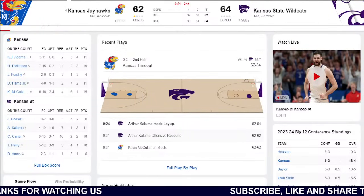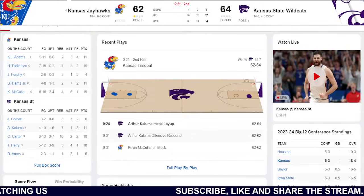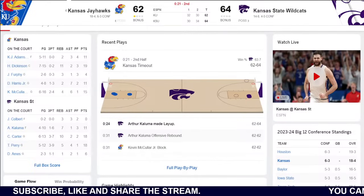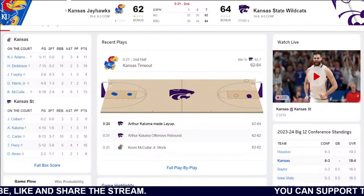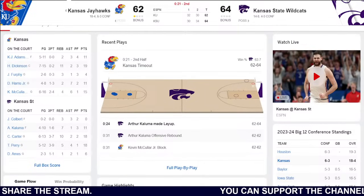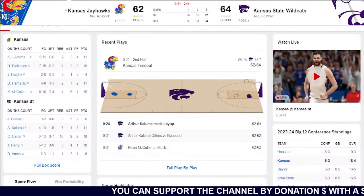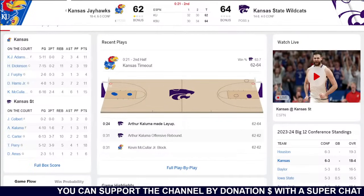Perry with the ball. Here's Gasson down into the lane. Kicks it to Cam. 3 in the corner. It won't go. It's short. The follow is up and good by Kaluma. Kaluma hits the shot. He's got 11. K-State leads it 64-62. Art Kaluma with the basket. And a timeout for Kansas with 20.5 to go.